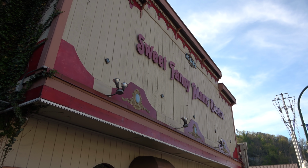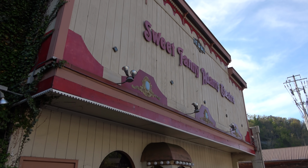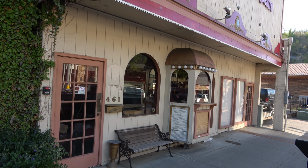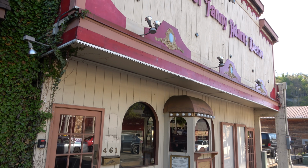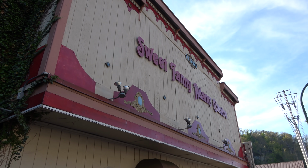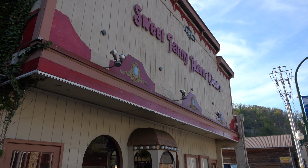Another one that closed down, it was a staple here in Gatlinburg: Sweet Fanny Adams Theater, which is a vaudeville style show. They change up the show every season, and it was here for a very, very long time. I guess 1977, it looks like it opened up from the sign. And that did shut down last year. They did announce it was its final season.